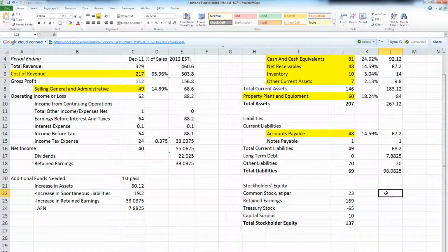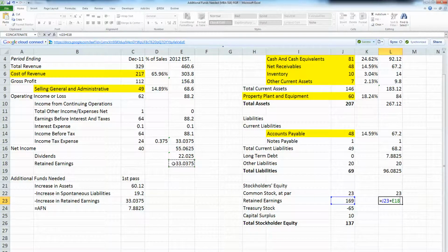And then stockholders' equity, I don't intend to issue any additional common stock, and I haven't stated I'm repurchasing any either, so there wouldn't be any change in my common stock at par. Retained earnings would be the previous year's, or previous cumulative retained earnings on the balance sheet, plus the addition to retained earnings, which is 33.04.